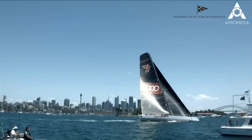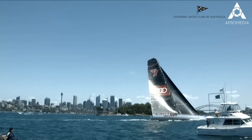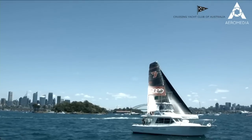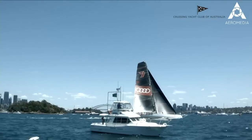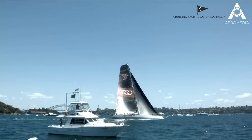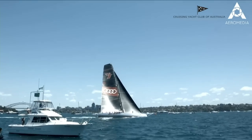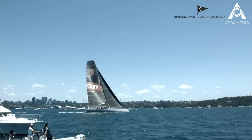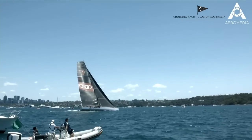And Warwick, how are we going for time there? Sorry, I've already flicked through the sequence. We'll have it on the VHF soon. But yeah, we haven't had the warning signal go up, but we're not far away. I think in the next 2 minutes, we should have the warning signal, which will be 5 minutes to the start.